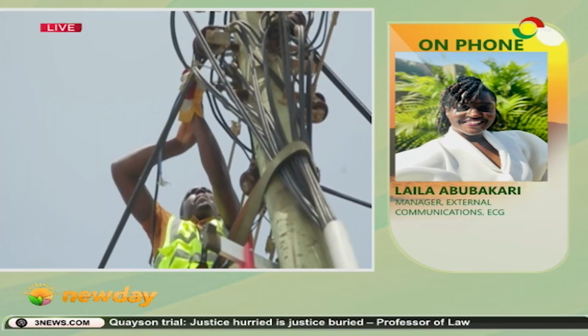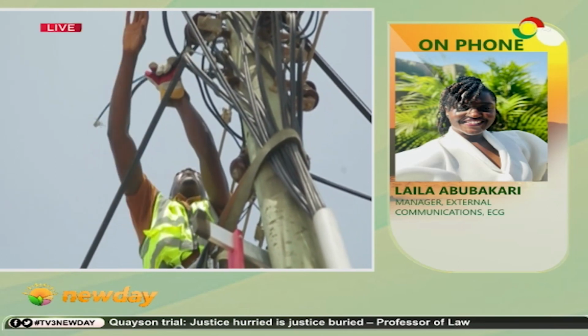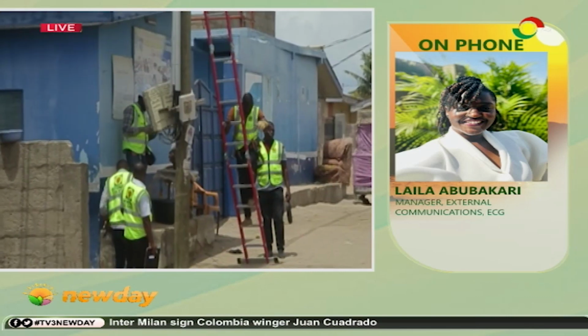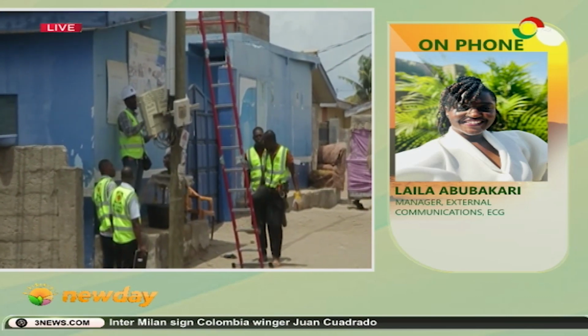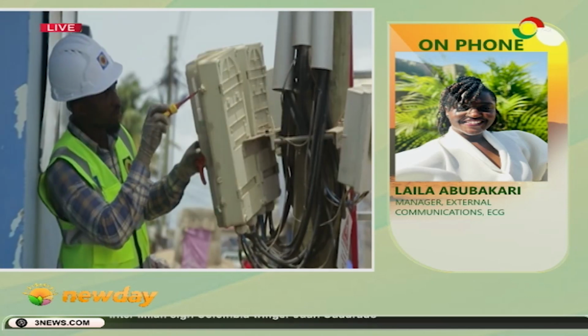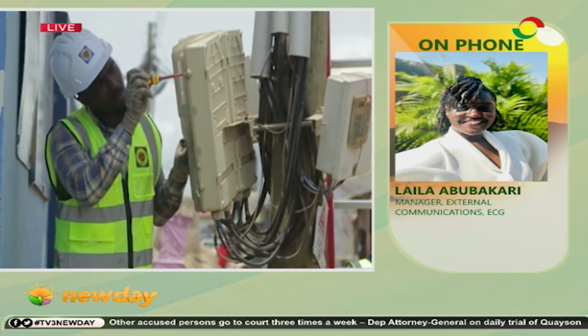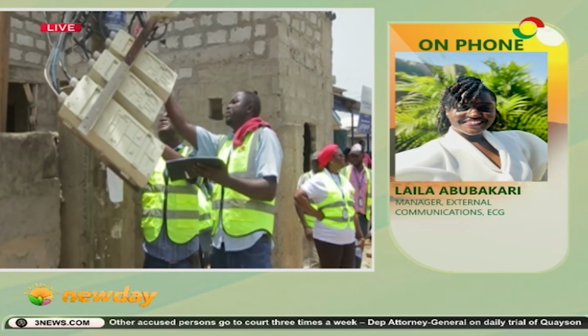The next phase for the Loss Reduction Project is for us to replace faulty meters. And then we're going to change out to modern meters and get some sort of synergy in our system so that we can have more people purchasing without having to walk into our offices. That is giving them smart meter services.